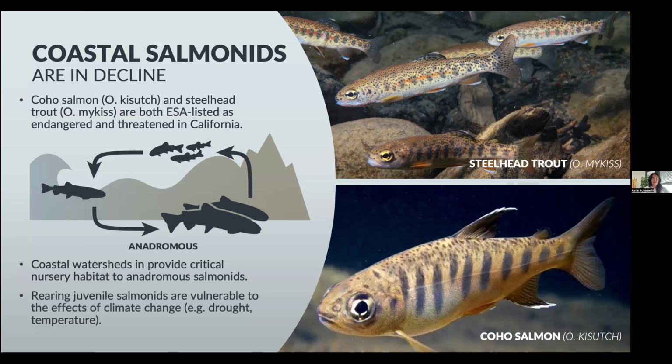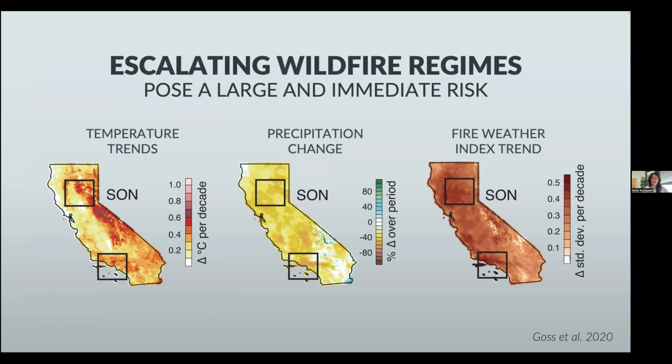And moreover, combined, these factors have led to escalations in the frequency and intensity of wildfires, which represents a very immediate and concerning manifestation of climate change, especially in California. Wildfire severity has increased nearly fourfold over the last 2 decades, meaning that these already imperiled salmonids are facing yet another major form of disturbance.